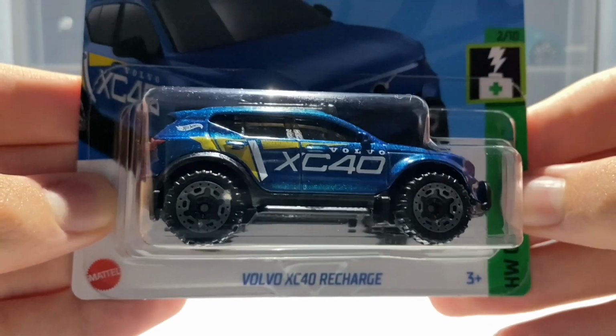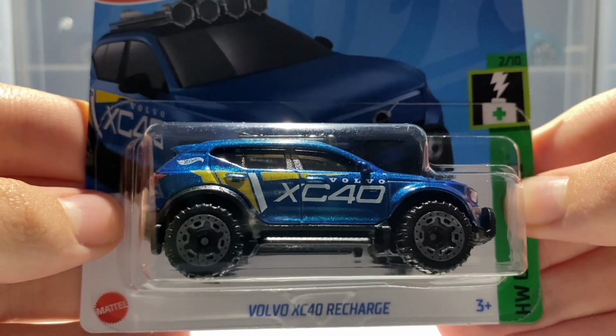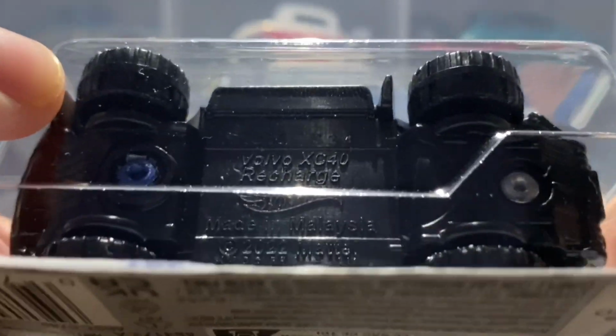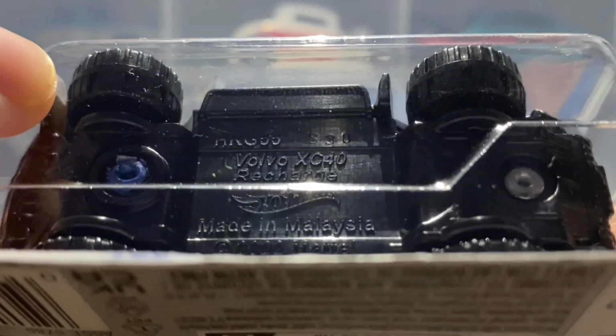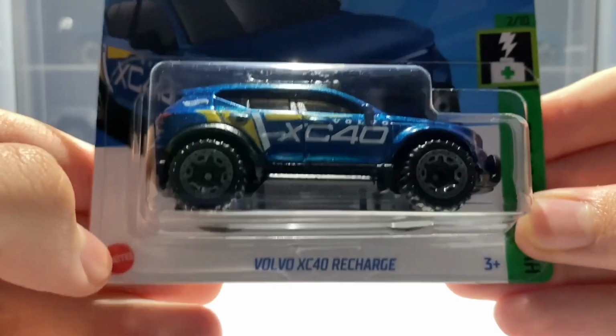I would also like to mention that this car is rolling on the off-road beadlock wheels, which have been painted in grey. And I would also like to mention that the base of this car has been done in black. Hopefully you can see all the information on the base there that you might want to see. But there you go, a really nice recolour of this casting.